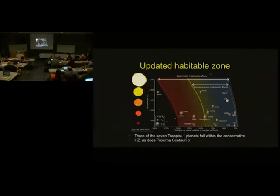Here's our most recent habitable zone figure. Sonny Harmon, my former student, draws these things. But here's the TRAPPIST system down here. Three of those planets are in the conservative habitable zone. One's here. Here's Proxima Centauri b down here. So there still are a number of Kepler objects in there.